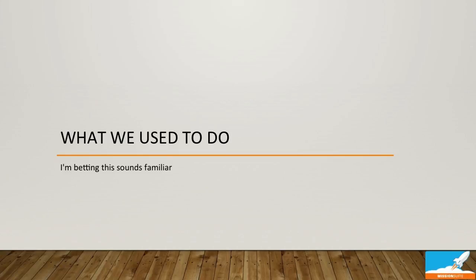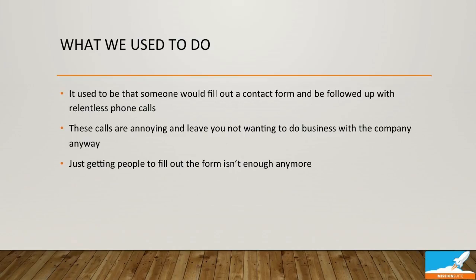If everybody on the call has been around for a while, I'm sure this sounds pretty familiar. In the old days, somebody would fill out a contact form on your website, and then we'd start following up with phone calls. You'd get the contact information, an email, maybe a little bit of a message, and then you would start calling and leave a message, and maybe go through a 6 or 7 phone call process just to try to schedule an appointment and get somebody to talk to you.